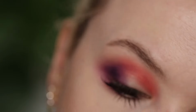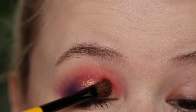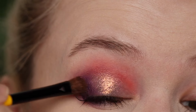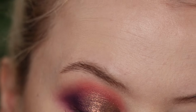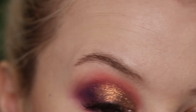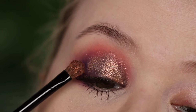Picked up Archway on the Singe Beauty EO4 brush, and I'm just going to mist it a little bit with just some water. And it's going to go right all over the lid. I feel like it's kind of applying a little strange. Oh, that is such a fun color. So pretty. I feel like this is a really fun combination for sure, because I can see a little bit of the plum come in on the shift.